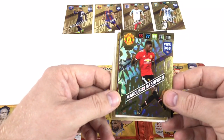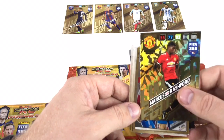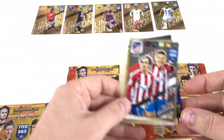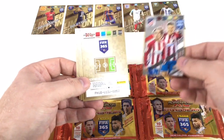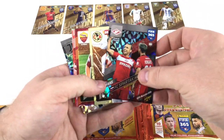Oh, Marcus Rashford limited edition from Man United as well. So again, another different limited edition. We're doing excellent here. It's 5 out of 5 different limited editions so far. Antoine Griezmann and Gamero. And then where we are, back to normal here. Base cards the right way round.